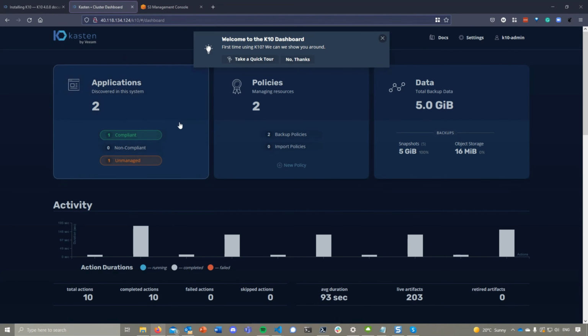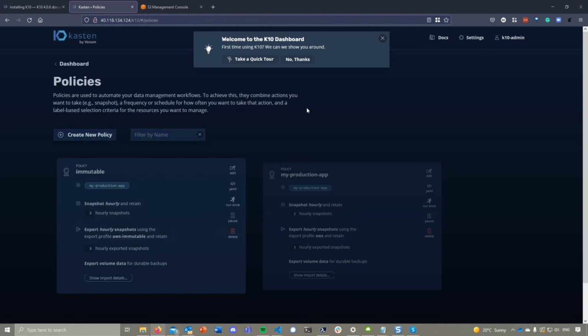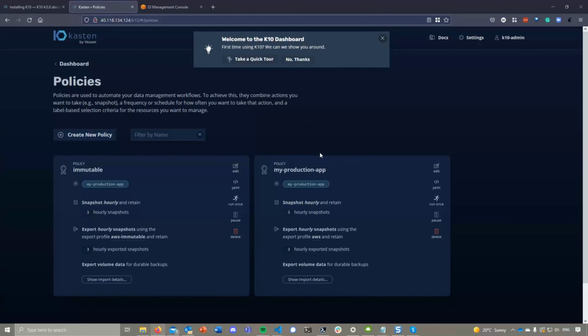And then if we dive into that, once it's deployed, we're going to dynamically discover our application. If we go into here, you get to see that I've only got one application in my cluster called my production app, and this is dynamically going to be discovered. So you've got an app running, and we're going to see that in K10. Then we've got our policies, and I'll come back into here shortly for the rest of the demo.